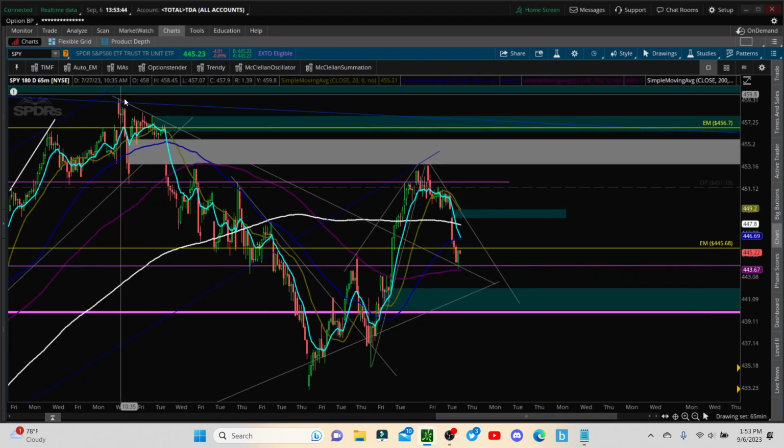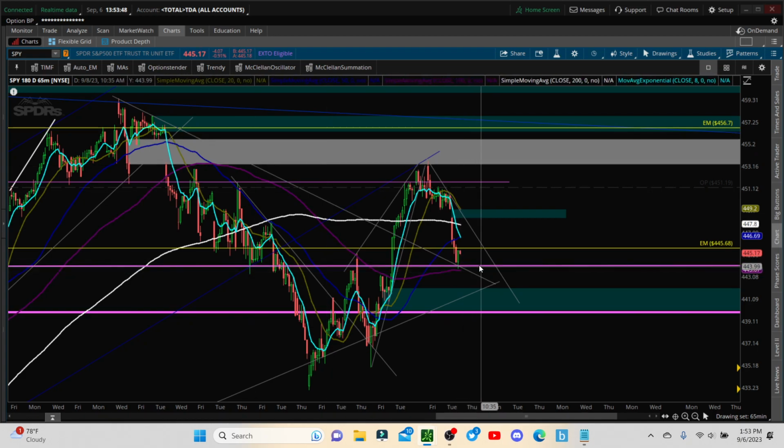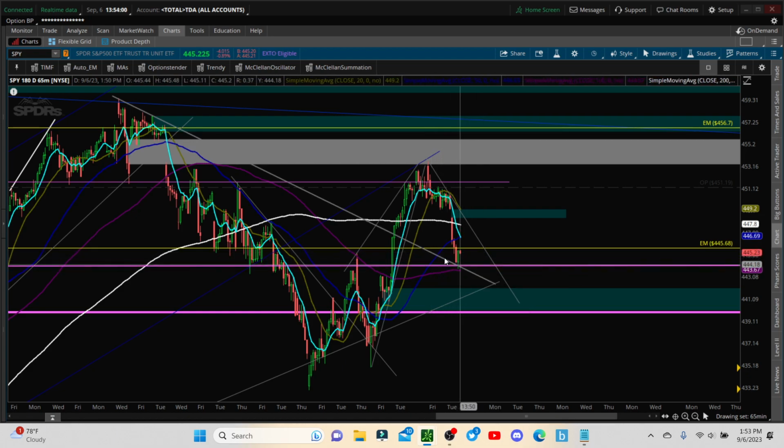This was the perfect downtrend line where we bounced off of, and also this support. That support was here after being resistance before. I didn't add this on right before the video. So that's our support area coinciding with that downtrend line. That's why we're getting the bounce.